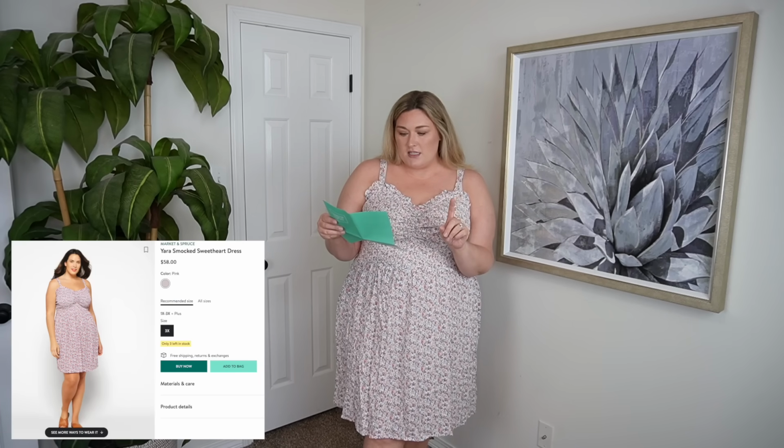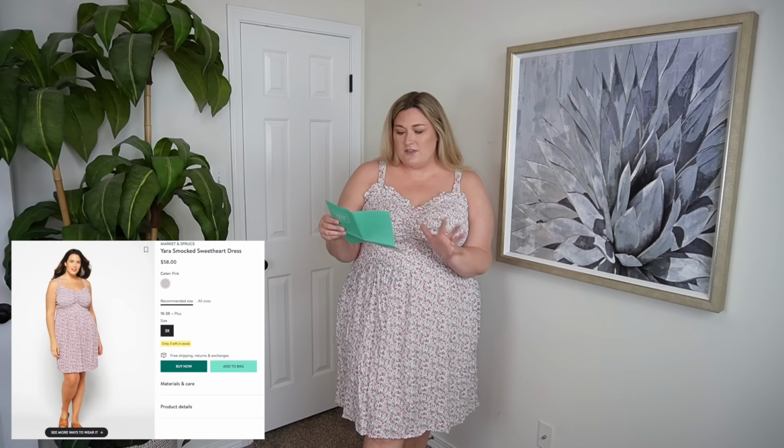This was probably what I was most excited for, and it's too big. But I liked the cut of it, the sweetheart neckline, the ruffles, the smocking, the length, the whole overall color of it I thought was really pretty. This is Market & Spruce brand in a size 3X, $58.